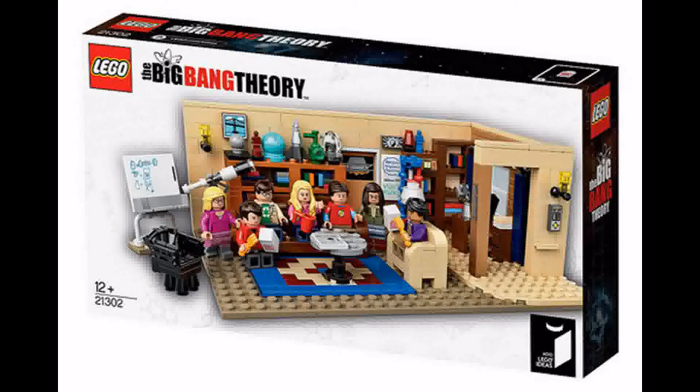it is pretty good. From his write-up here, the set's going to consist of 479 pieces and retail for $59.99 US dollars, and it's going to be released on August 1st, and I actually believe that's the same date that the Research Institute set was released, so that's really cool.